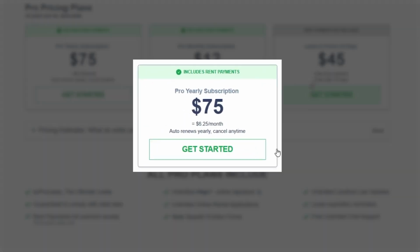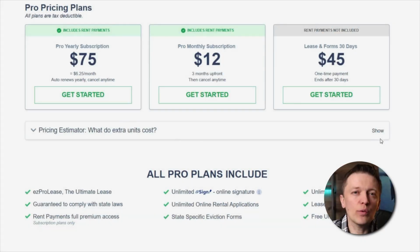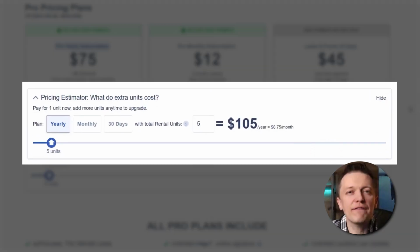The third option is a yearly subscription, which is a $75 per year fee, and it renews annually. The other variable that is important to mention is that these are the prices for the ability to create a lease for one unit. If you have more units, there is an incremental cost that is built in. So let me show you what that looks like so you can visualize it. If you go with the one-time 30-day option and you have 5 units that you want to create leases for, the cost would go from $45 to $57. Similarly, on the monthly plan for 5 units, the cost would go from $12 to $24 per month. On the annual plan, it would go from $75 to $105 per year.